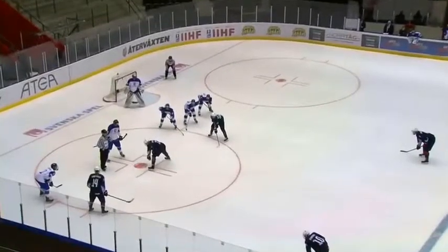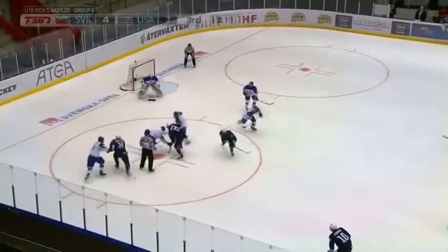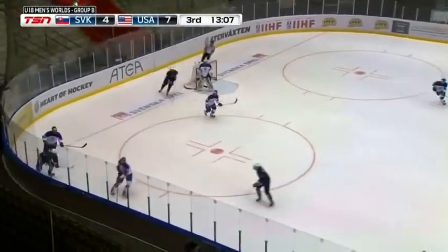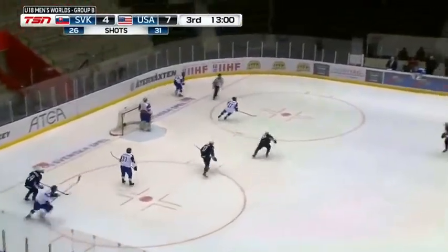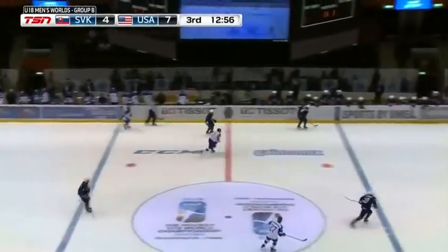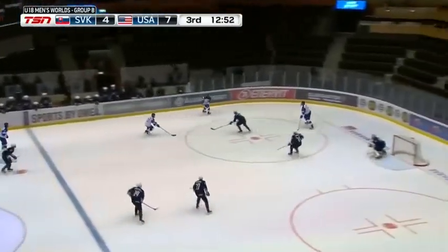Well, the Americans with a couple big early goals in the 3rd period, and they're big because if they didn't score them, it would be a 1-goal game. 2 shorthanded markers from Slovakia have them back to within 3. Well, think about the goal late in the 3rd or 2nd period by Cole Caulfield to make it 5-2. 2 early ones in the 3rd. And to the Slovaks' credit, they come storming back, and they're not done yet.